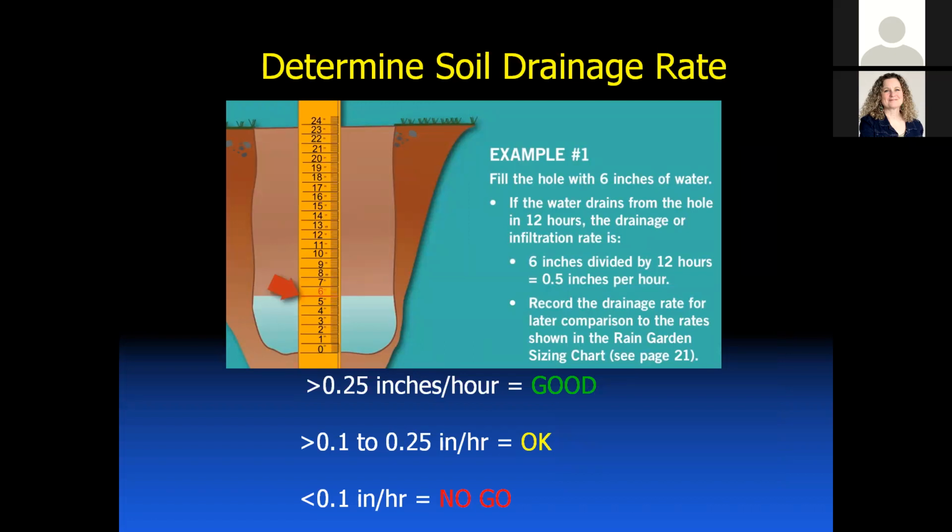If your drainage rate is above a tenth of an inch in an hour, it may be possible to have a rain garden in that location, but it's going to need to be bigger in size and deeper than if the soil drained faster. The better your soil drains, the smaller your rain garden will need to be to infiltrate the same volume of water.